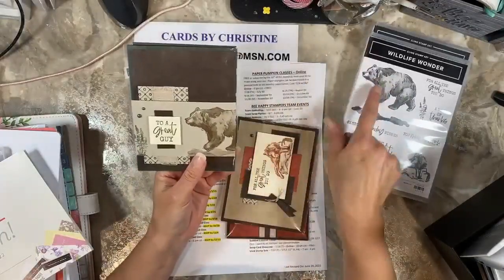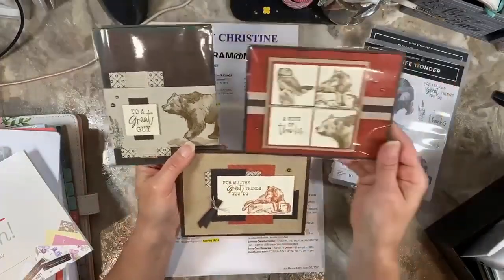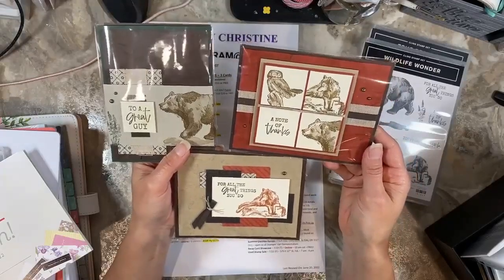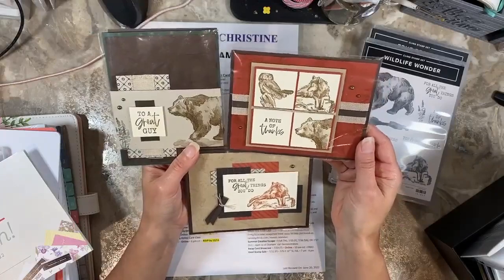So we featured the bear, the fox, and the owl. The bear and the fox on these two cards, and then this one has all three of them. Very manly-esque, you guys. If you need some manly man cards, these are the ones for you.